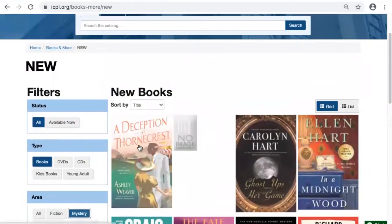And if you click on any of these covers, it'll take you to that catalog record where you can read more details about the item and place a hold.